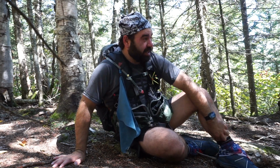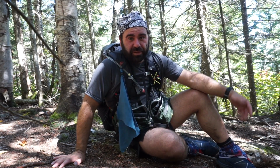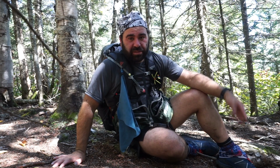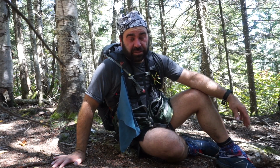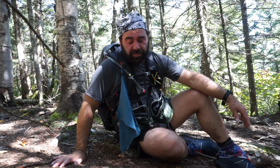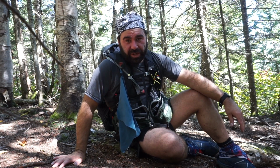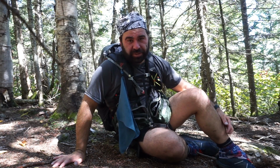It's starting to mellow out now, but it's been straight up for a while, and by the look of the map, it's gonna be like this for just a little bit, and then it's gonna get really steep again. The kid I was talking to said that towards the top there was like a 10-foot scramble with nothing to hold on to. He said it's kind of tricky, so we'll see.